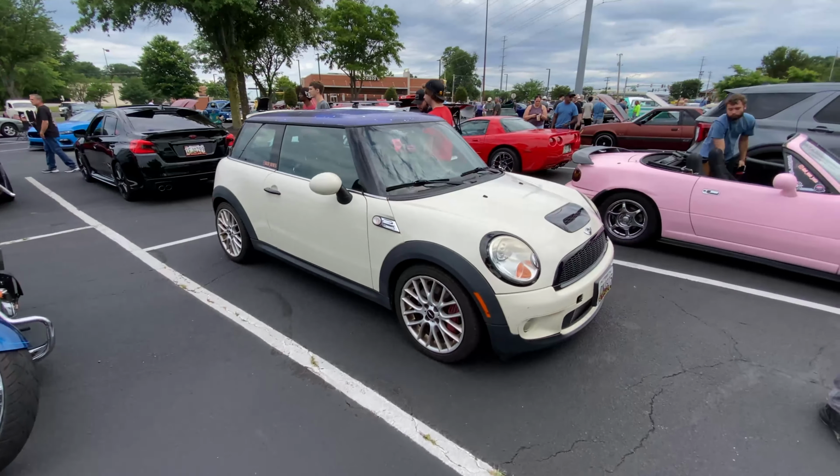Ferrari. And another 5.0 Mustang. Let's go to the next row. Motorcycles here. Nice Nova, like a '73 or '74. Looks like he's getting ready to take off. Sounds pretty good.